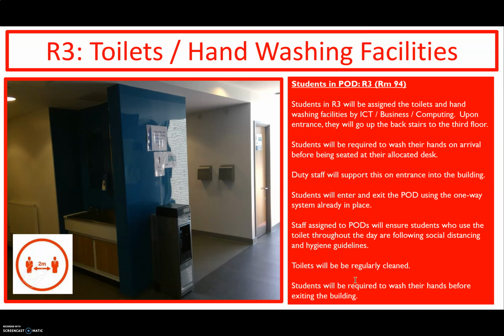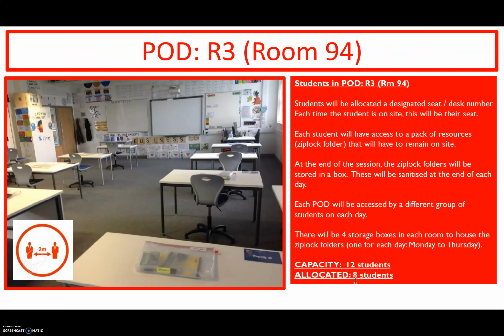And then finally, those students in R3, once you come into the building, you will again go up the back stairs to the 3rd floor, and you will be allocated the toilets and hand washing facilities by ICT, business and computing. Once you've washed your hands, that's when you will enter your pod, which is room 94. No difference. Room is set up exactly the same. This room has the capacity for 12 students. We've allocated 8. So in R1, 8 students, R2, 8 students, R3, 8 students. So in the red zone, there will be 24 students allocated, spread over 3 floors.